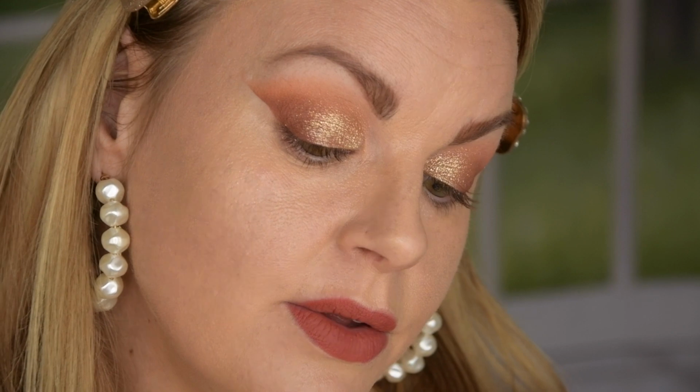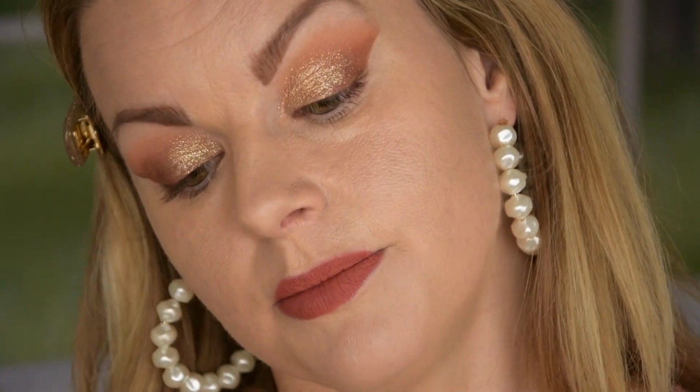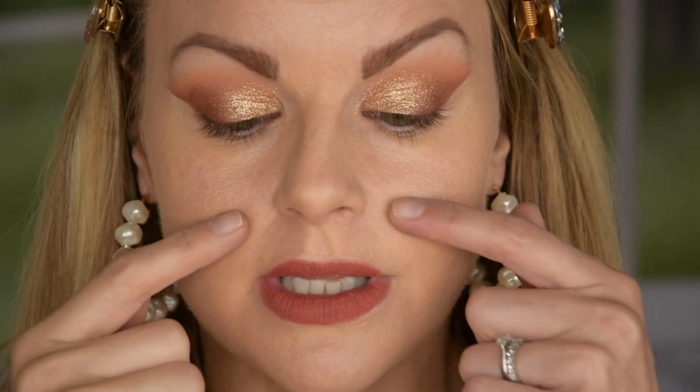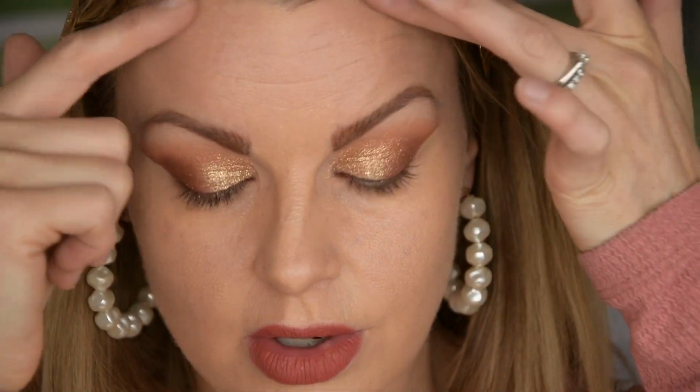What do we think? You can see the glow. It definitely has a beautiful glow to it, but not too glowy. And it's not full coverage. I actually just put a little more here to get a little more coverage, so that worked really nice. Yeah, this looks so good, you guys.